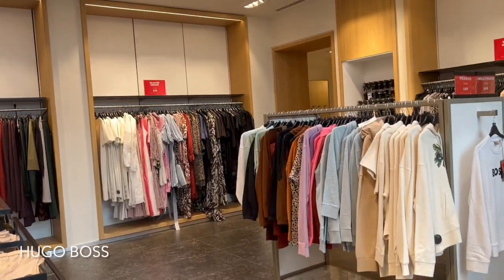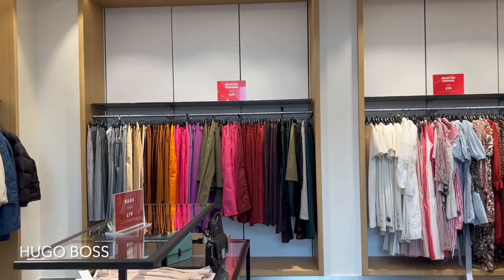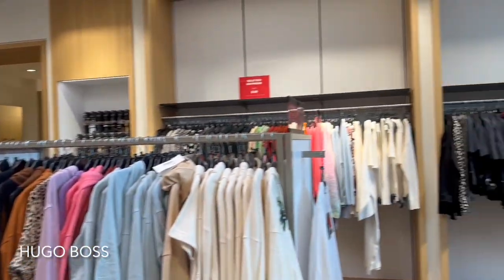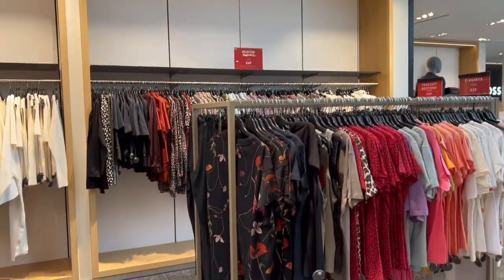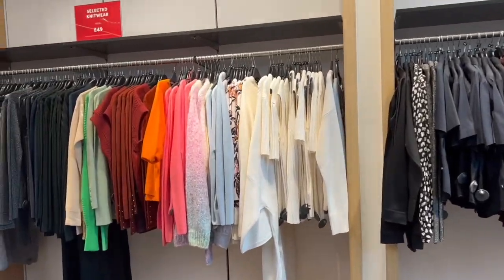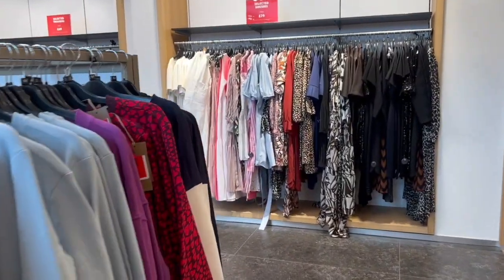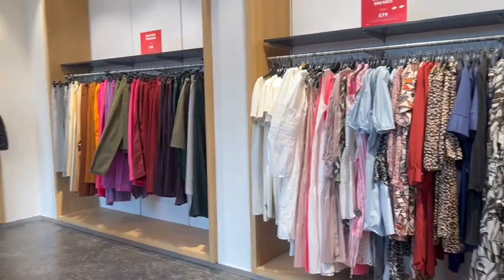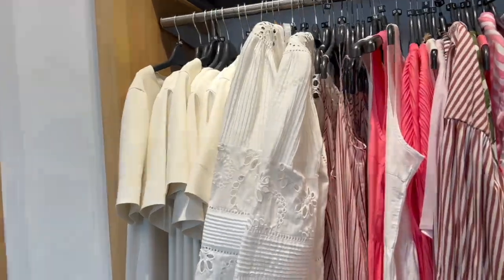So guys, upstairs in Hugo Boss, you've got sale at the back. And you've also got menswear over there on the right hand side as you come upstairs. There is a lot of sale, so I'm not going to go through it today, but I just thought I'd let you know because you have knitwear, autumn, winter and spring, summer, as you can see. And they also offer full price in store as well. What is this beauty? Let's have a look.